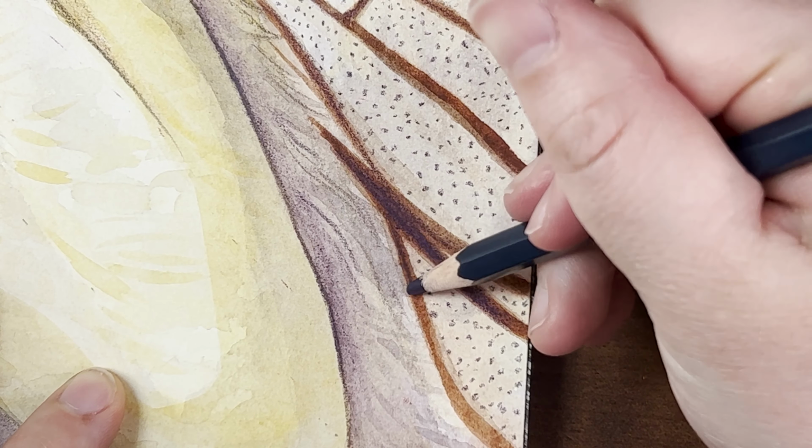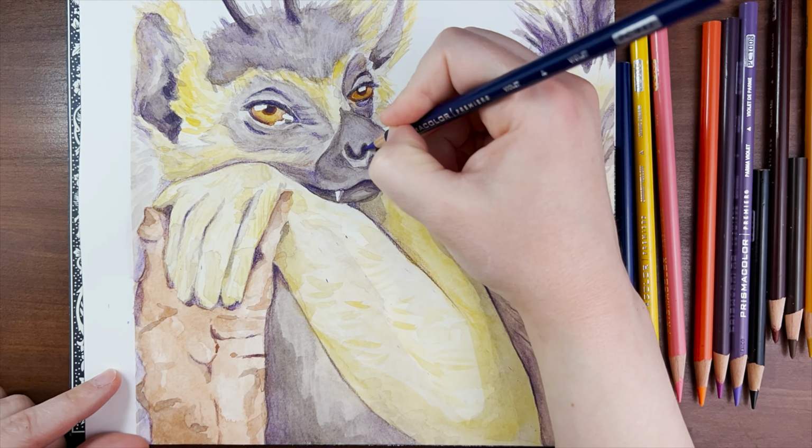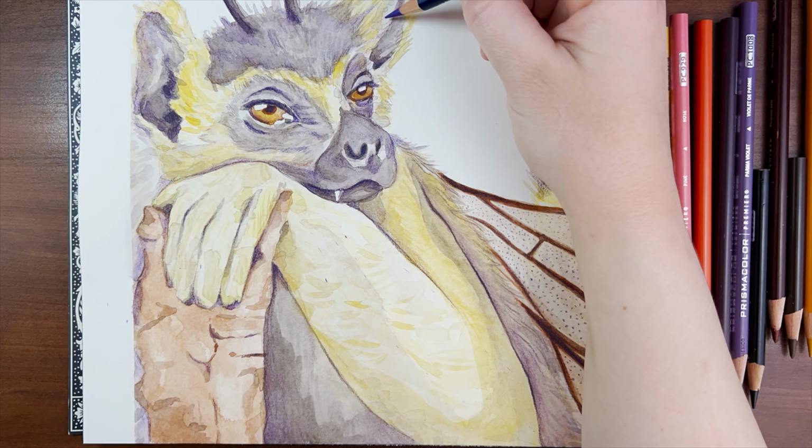One last little piece of trivia about honeybees: is honeybee one word or two? The answer is it could be either one word or two. Both are correct. So that concludes the fun facts that I have for you about ring-tailed lemurs and bees, and I hope you learned something that you didn't know before.